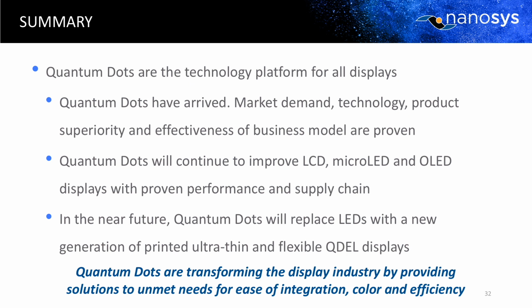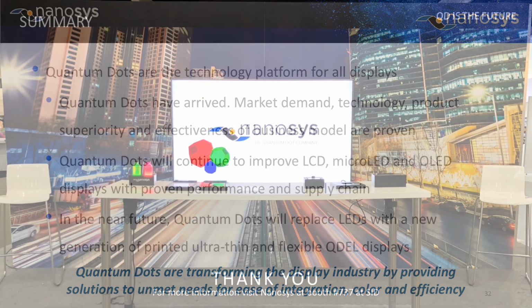And we also believe that the quantum dot electroluminescent technology will be potentially the ultimate technology for displays in the future. So thank you very much.